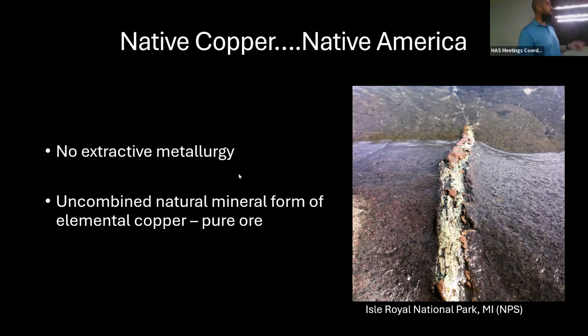So what they were doing was utilizing native copper, which is an uncombined natural mineral form of elemental copper, essentially pure ore. And what you see here on the right is a photograph from Isle Royale National Park, which is an island in the upper part of Michigan. There's lots of natural copper that crops out in these veins in this volcanic landscape that people were exploiting. There are quarries that go back thousands of years in this part of the world.